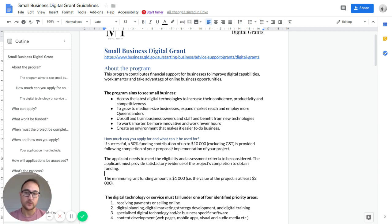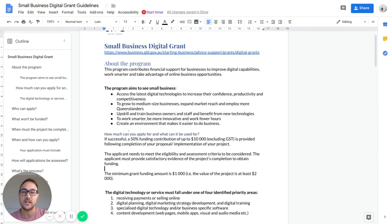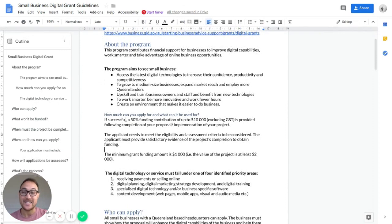So if you're successful for this grant, you can receive funding for up to $10,000 excluding GST, that the government will pay 50% of the funding for that project. So what that means is you can have a project for up to $22,000, including GST, and the government will give you $10,000 towards that project, which is pretty damn cool, I think. The fact that you can get a 50% discount because the government is investing in your business is pretty neat.